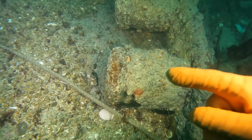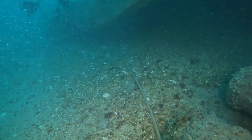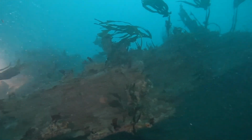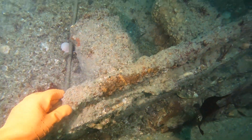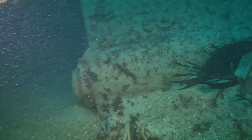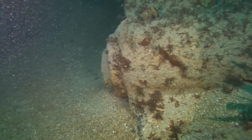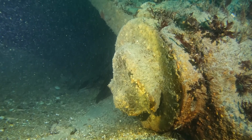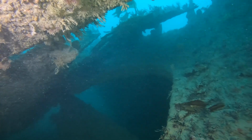This is a mooring bollard. You would have wrapped the rope around, and it would have connected it, fastened it to the quay. We're now currently looking underneath the boat. This would have been completely below the waterline. This is where someone's cut or blown off the propeller. This propeller would have been made of bronze and would have been worth quite a bit of money.